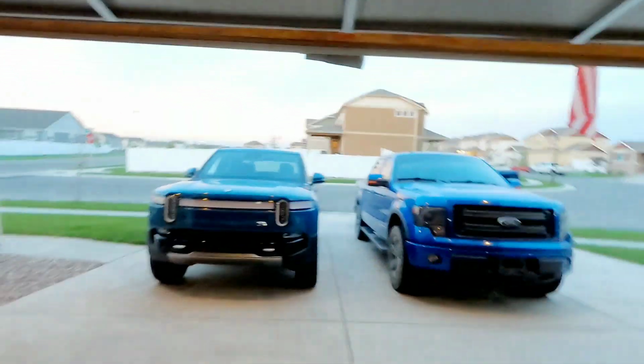Yeah, there you go, guys. Hopefully this was helpful. I'm just showing you the dimensions and the proportions of the Rivian.